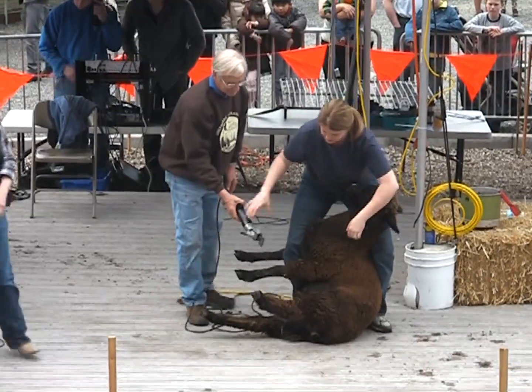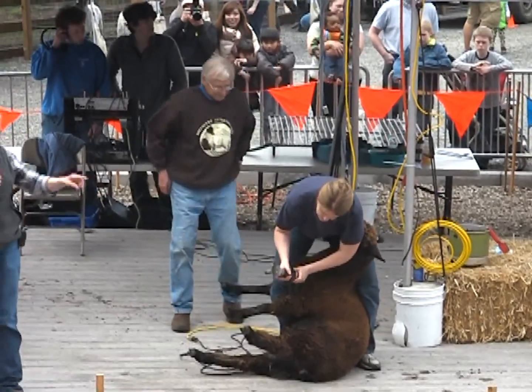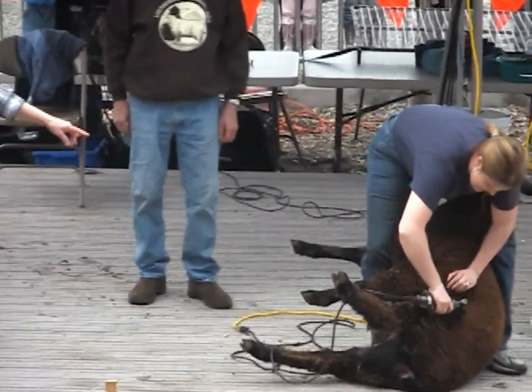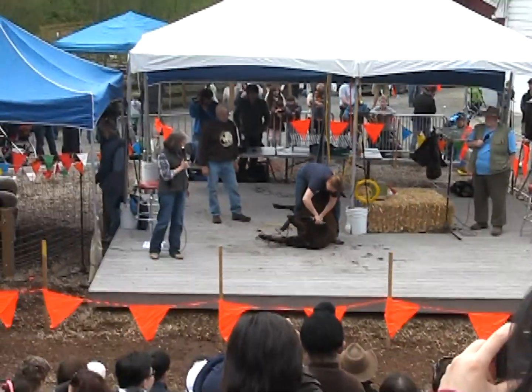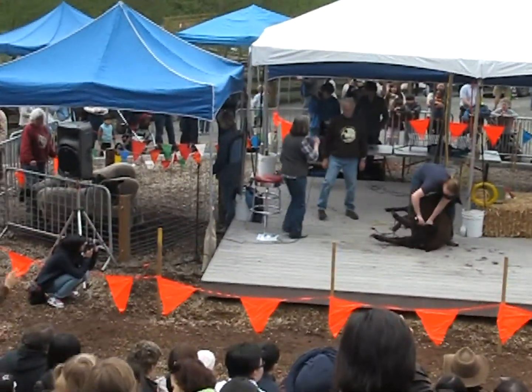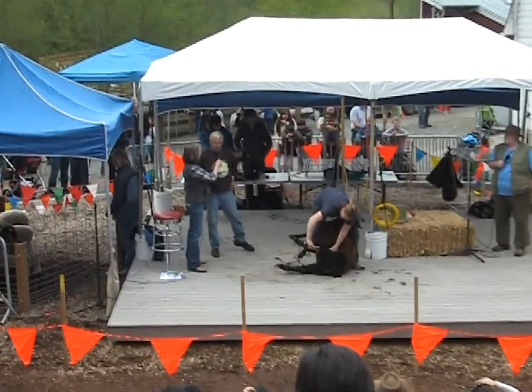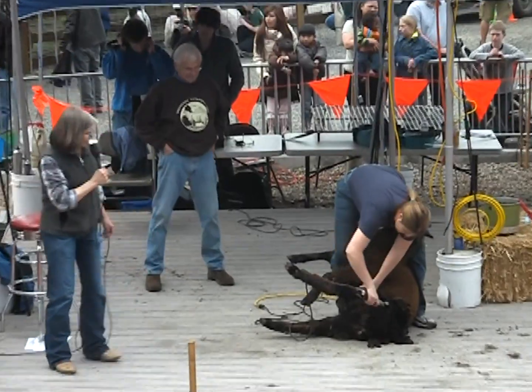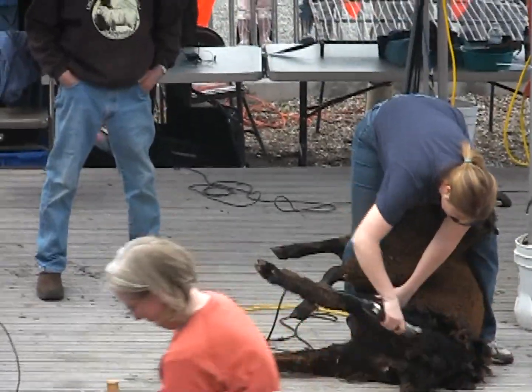Now, I want to make sure all you parents were watching that move right there. You saw how she got that sheep down on its bottom? How much does this sheep weigh, Al? I'd say at least 150. This sheep weighs 150, so you could probably do it up to 200, I would think.